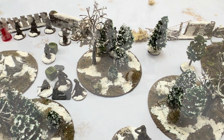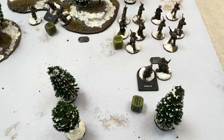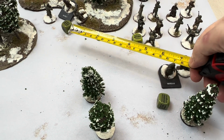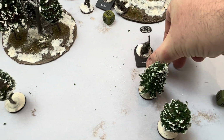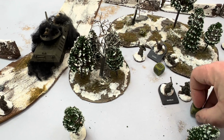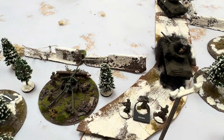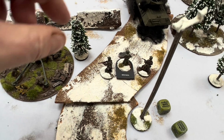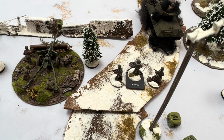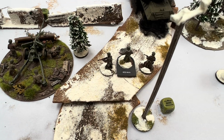And then let's have a look what else is next. Okay, next up Wheelie. He can't run, but he's just going to move 6 inches across this way. So he's going to end up about there. There we go. That's just an advance order. Then I've got Red Bull here. I think he is just going to go on ambush.